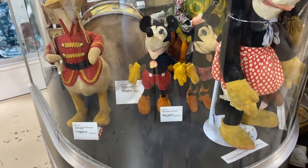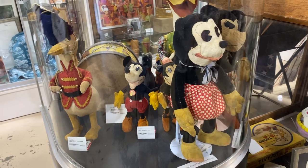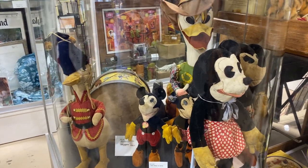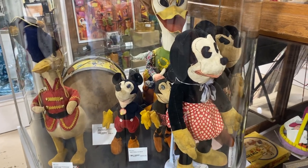Original Minnie and Mickey Mouse. The original dolls from the 40s. Wow, who thought Disney would have been such a big thing? You mean Disney in general? Yes, yep. Look at that.